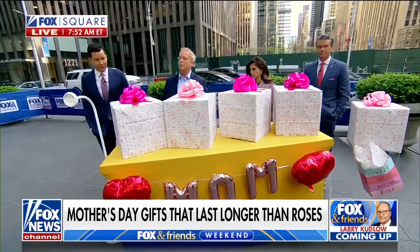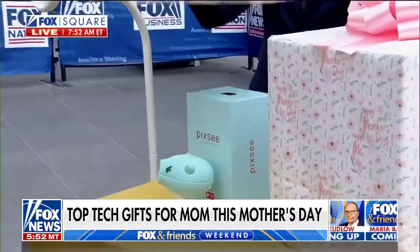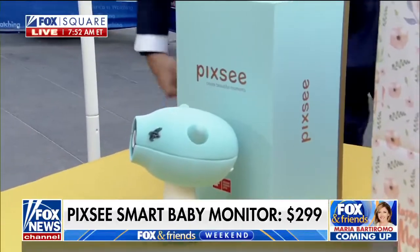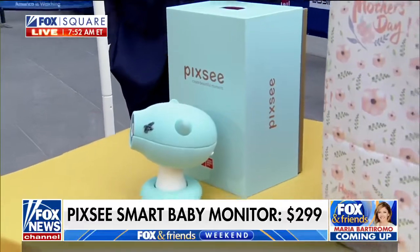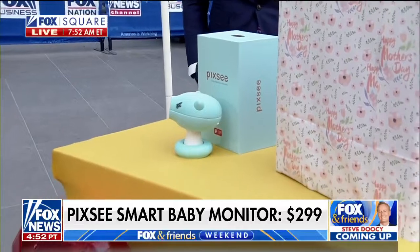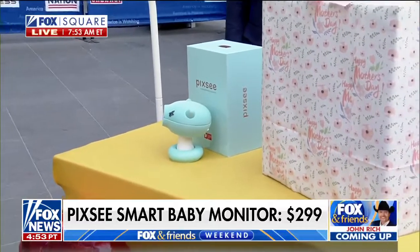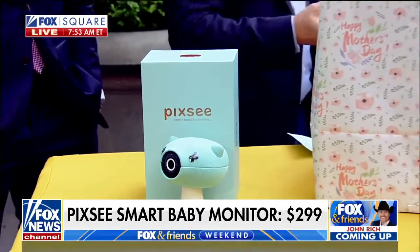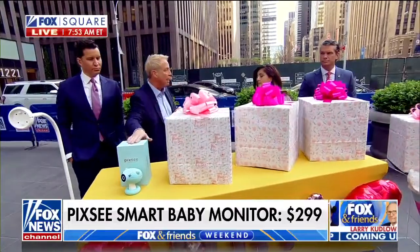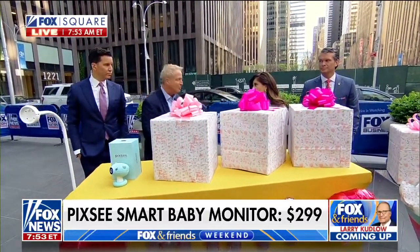Number one thing here, Will, The Price is Right, straight up, shell game, revealing the Pixie Smart Baby Monitor for a new mom. This is absolutely, of all baby monitors I've tested through the years, the number one. It has smart detection inside of it that can tell the expression of your child's face. It could also tell when the baby's crying, let you know, and then it'll play through the smart music box a melody or lullaby that helps the child not cry anymore.